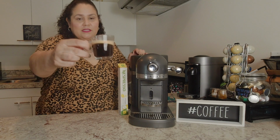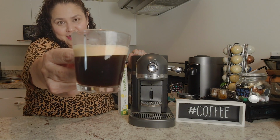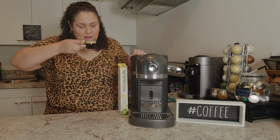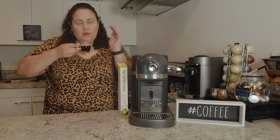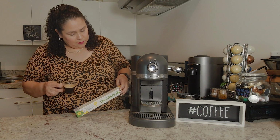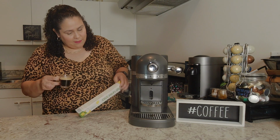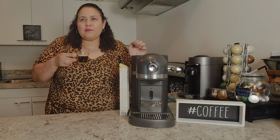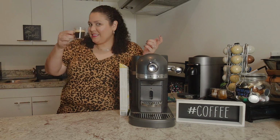So that's what it looks like. That's dark, you guys. That is a dark coffee. Okay, I'm not getting any of the, let's see what it said, herbal notes reminiscent of thyme and rosemary. I'm not really getting herbally notes as far as the scent of it, but let's taste it.